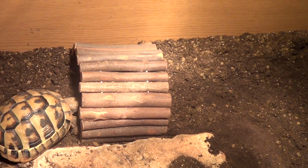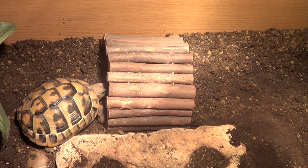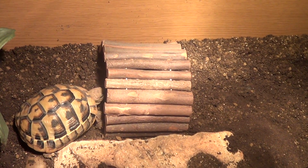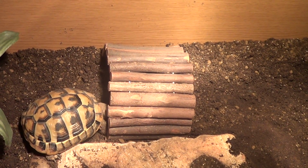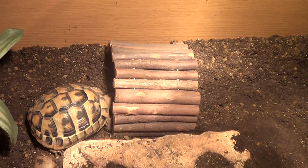And then over here we have some bendable fiddle sticks, and this is hamster sized and he can fit under it and he loves going through it, and he also likes climbing up on top.